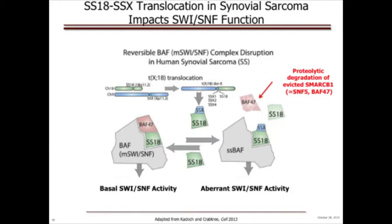So in synovial sarcoma, there's a hallmark translocation where a gene called SS18, which is located on chromosome 18, is translocated to one of a few genes in the SSX family, which is located on chromosome X, and you get this fusion product. And this is important because SS18 is normally found within the BAF or switch-SNF complex.